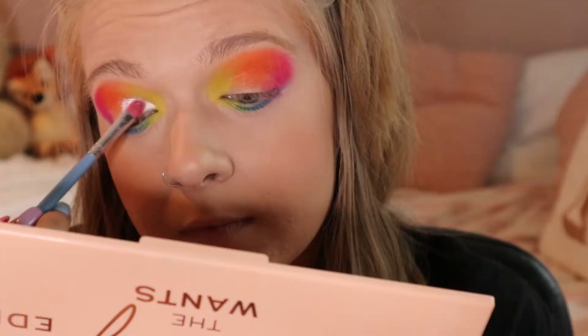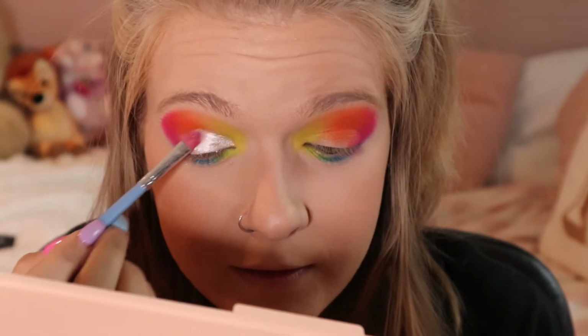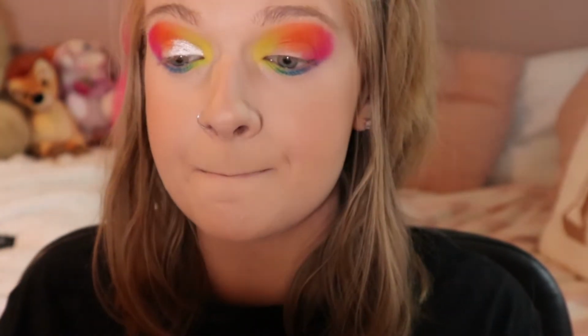Great job, Abby. You know, this is a little different from the look that I did earlier this week with the exact same rainbow colors, but I did just put straight glitter on my eyes, which I think was probably the better choice. Probably should have just kept it with the straight glitter.